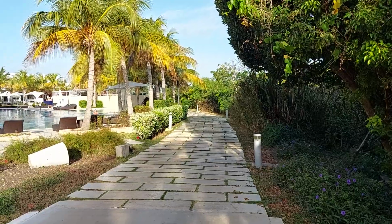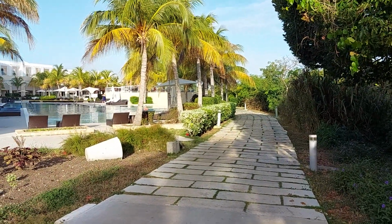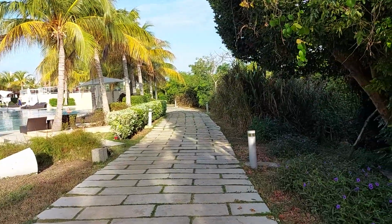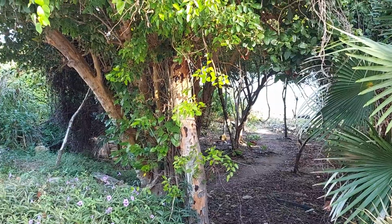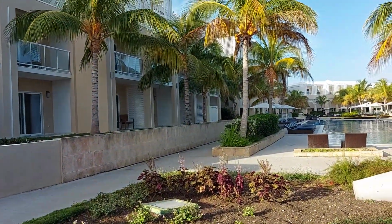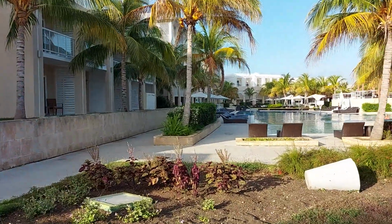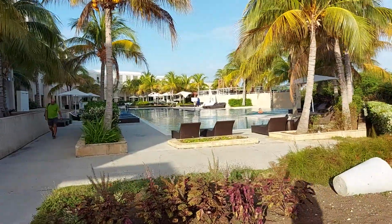Okay, so I paused through the cabanas just because you don't need to hear me breathing and walking. And I'm back to, if you remember, that little secret path to go down to that little tiny beach. And I'm back in front of block 7. I thought I would just walk through the property one more time just to give you a different perspective.